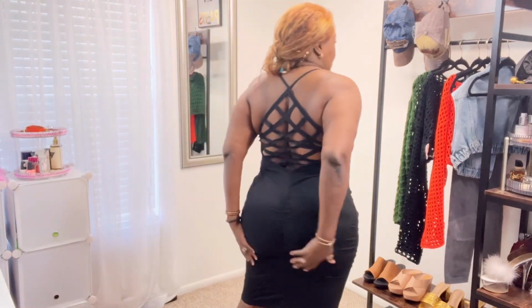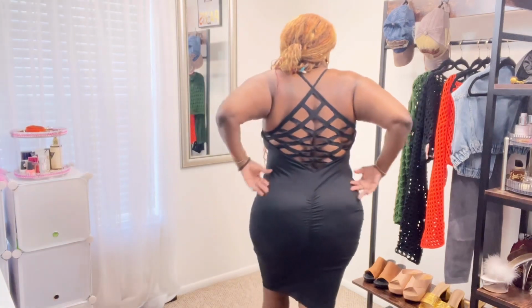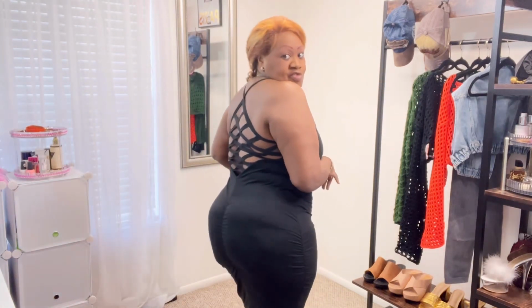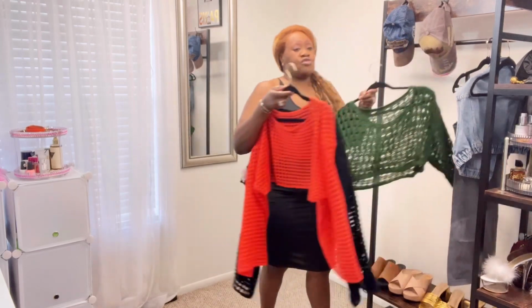The reason why I picked it up, I love this little ruching in the back here to kind of accentuate our back just a little bit, girls. For us who have a little bit more of a derriere, you know what I mean? This dress, I picked it up in a 1X. I'm going to stand back as far as I can so you can see it. Yep, in a 1X.